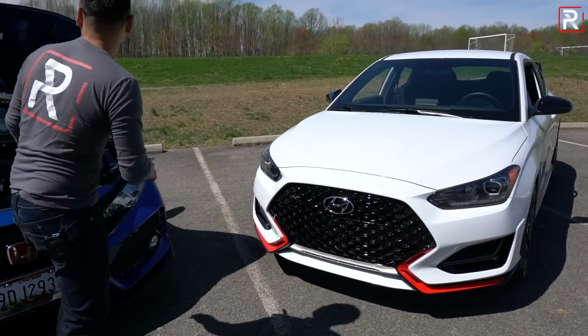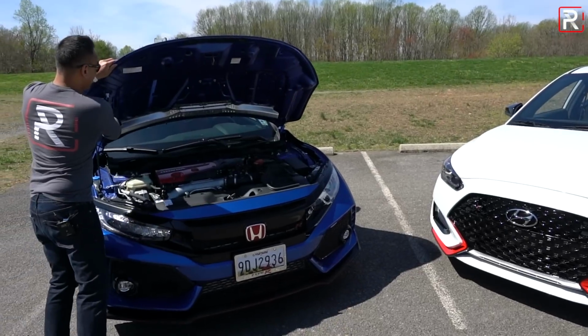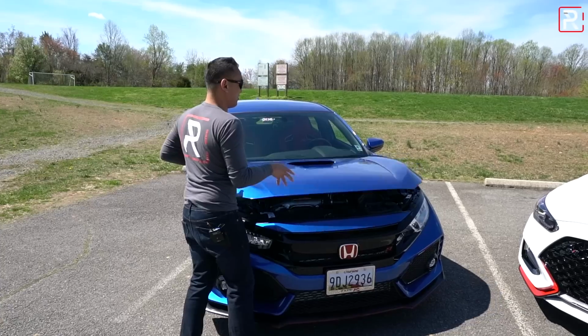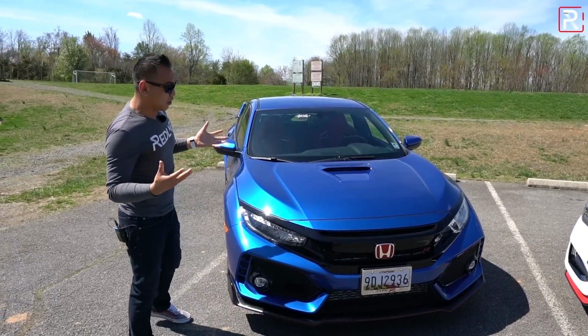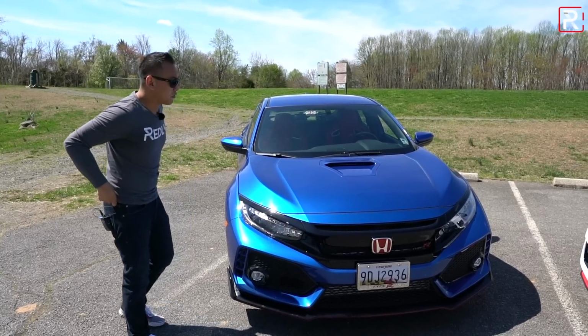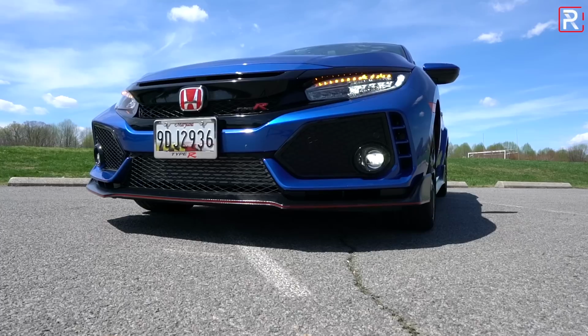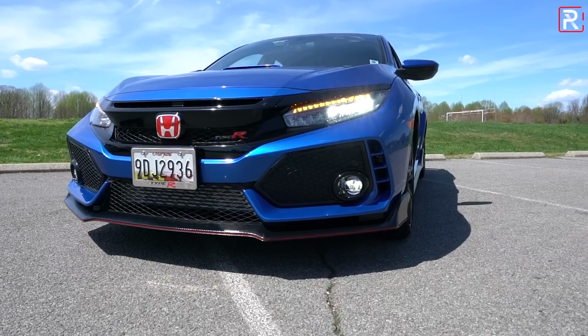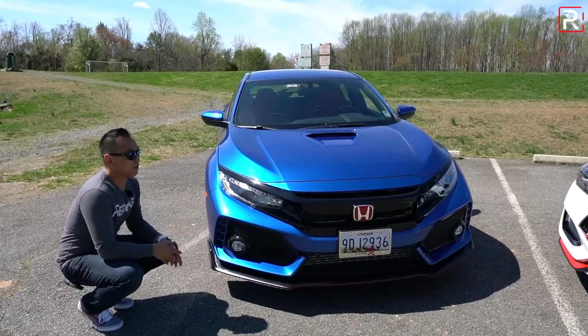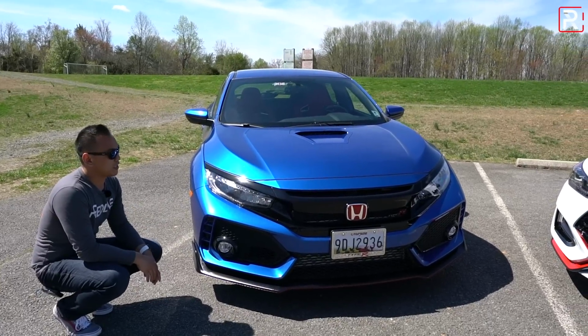Now, in contrast, the Civic has a design that really stands out versus the Hyundais. Some of you are either going to love or hate the design of the Civic. It still gets a lot of stares wherever you take this thing. It kind of just screams pocket rocket, racer. It's a little bit of a high schooler car. I actually think it looks good, but again, it's going to come down to your personal taste.